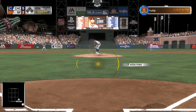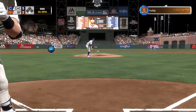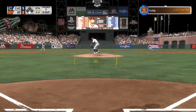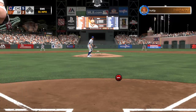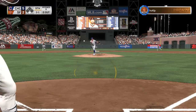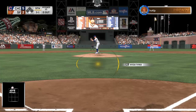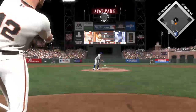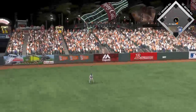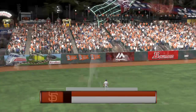And that misses for ball 1. Ball 2. The last thing you want to do when you've got a 3-run lead in the 9th is give the other guys any sense of hope. It's a good time to challenge here on 2-0, especially since there's a good chance he's taking until he gets a strike. And treading carefully with Longoria here. It's 3-1 now. And now Longoria with a big swing and a drive in the air to deep left field. Gone to lead off the inning.